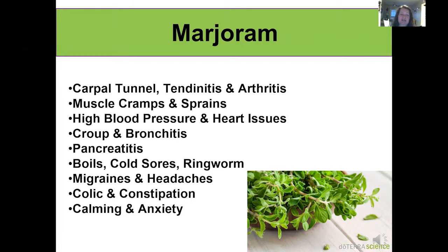It helps with carpal tunnel, tendinitis, arthritis, muscle cramps, sprains, high blood pressure and heart issues, boil sores, migraines, and headaches. I use marjoram quite often for joint pain for myself. And also when I get water retention in my legs, I use Deep Blue Rub, and on top of that I put marjoram, and that gets the swelling off. Marjoram is also in AromaTouch, so sometimes I use marjoram, sometimes I use AromaTouch. I use both of them in the pain protocol, and it works like a charm.